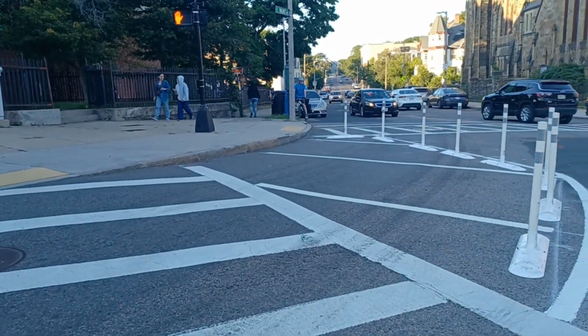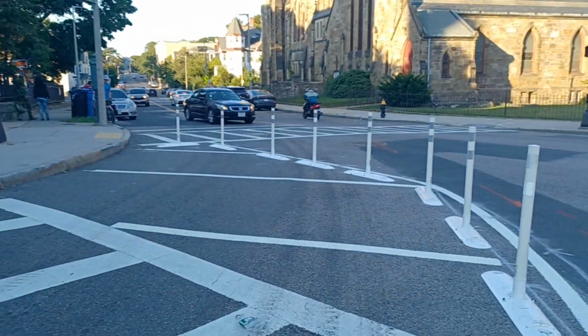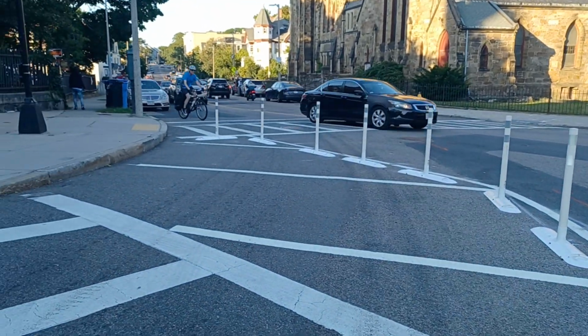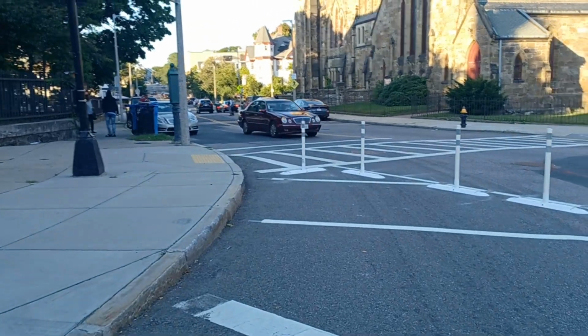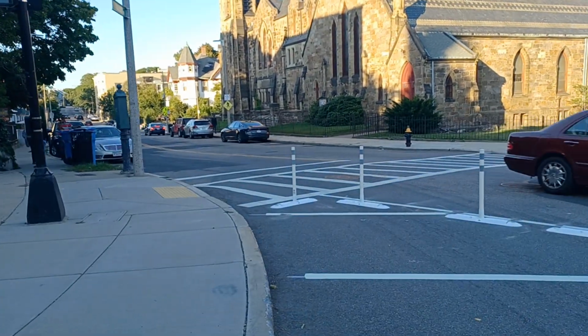The guy on the bike couldn't even figure it out. Why would you put all that in the middle of the road? Look at that. All that in the middle of the road.